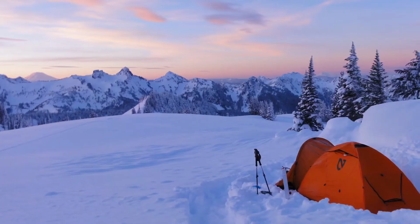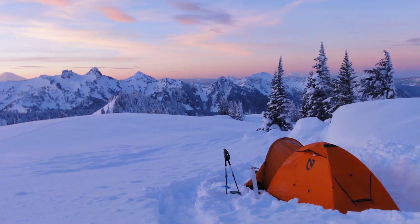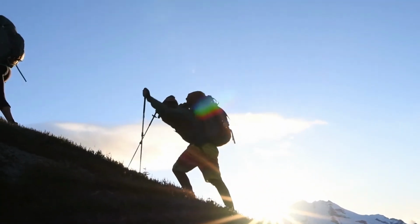If your expeditions take you to the furthest edges of the earth, this is a shelter of choice to keep you secure and comfortable in high exposure areas. And like all NEMO products, it comes with a lifetime warranty, so it will last with you through years of adventures.